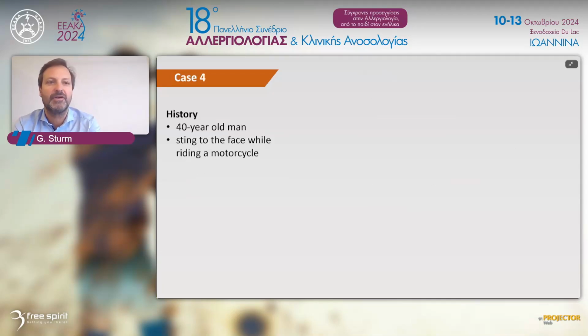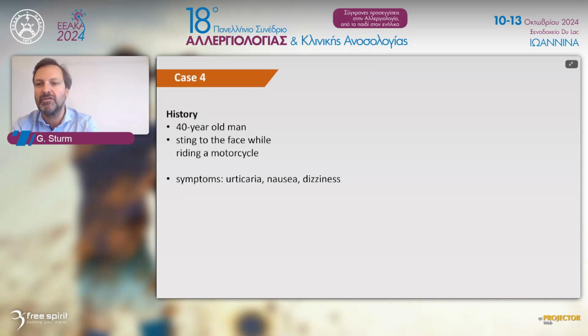So then we have case number 4. We have a 40-year-old man. He got stung on the face while riding a motorcycle. Also very difficult to differentiate between a bee and a wasp. Symptoms: moderate symptoms, urticaria, nausea, dizziness.